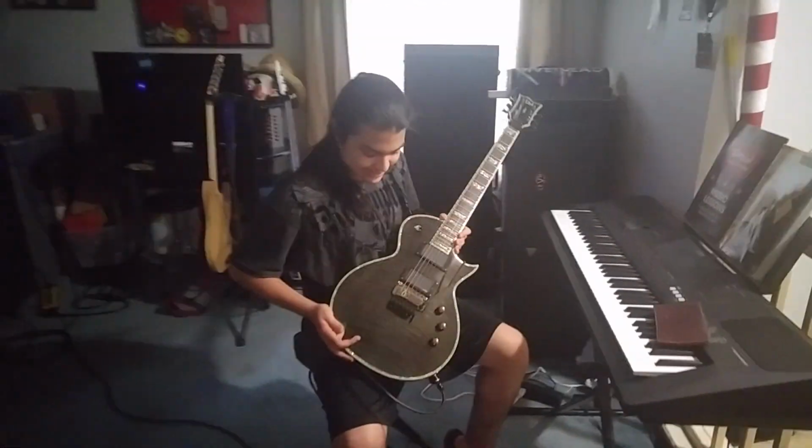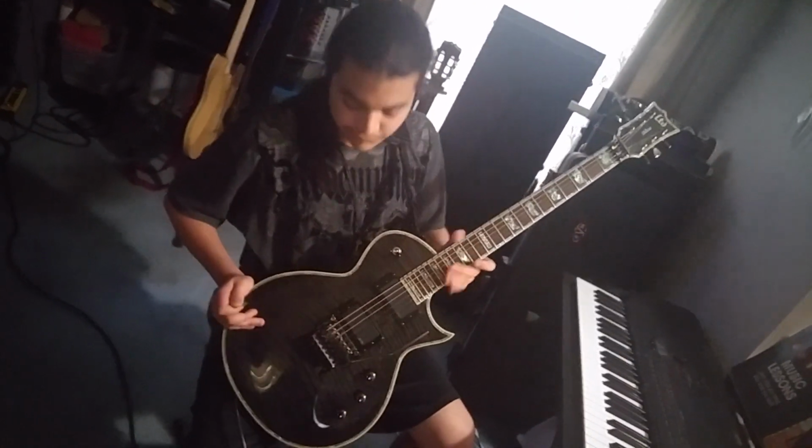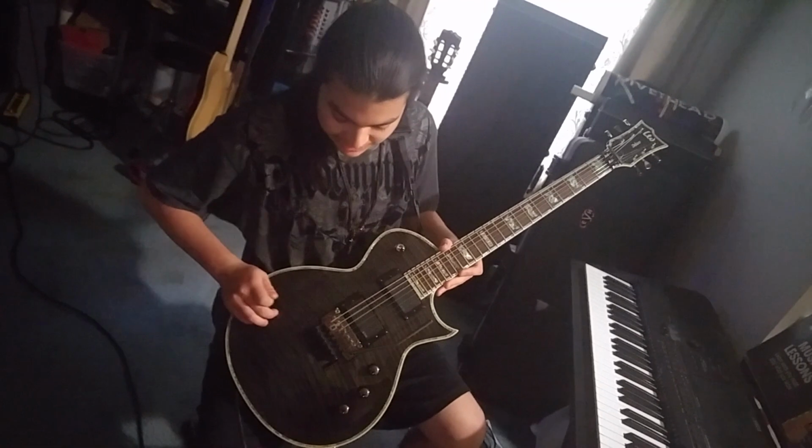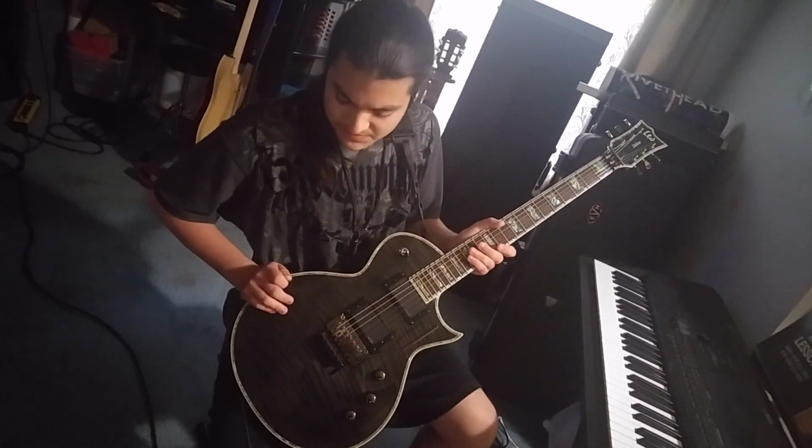Guitar is just amazing how it sounds. It's incredible. I would say you just have to have it. And this is probably just a need. It has a floating Floyd Rose. This thing has the locks on it, and this thing usually stays in tune pretty good.